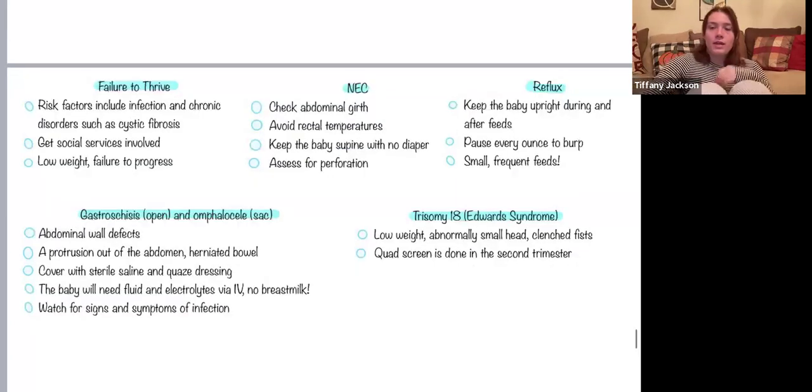Failure to thrive can occur. This is when baby is just simply not putting on weight, not progressing. We want to get social services involved. Is it an issue of just accessibility? Does the baby maybe have an allergy to mom's breast milk? Or is there an underlying condition such as cystic fibrosis that is hindering the baby from thriving?